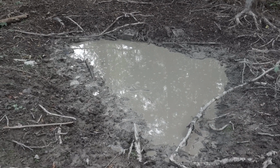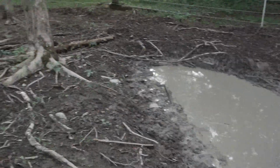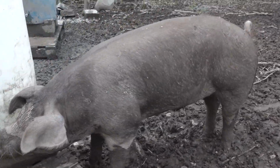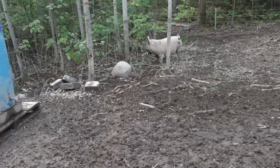So with us, I never added water here. Natural summer rainwater always kept this one deep. The clay leaves a nice film on the pigs, which helps them deflect that heat, kind of like sunscreen.